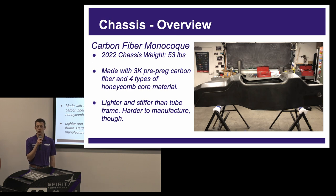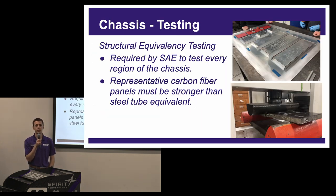You have the option with building these cars. You can either build a monocoque or build a steel tube frame. We choose to build a monocoque, one, because we have the resources available to us being close to Wichita, and two, it's lighter and stiffer than a steel tube frame. At the same weight, it's stiffer, and at the same size, it's lighter. But it is significantly harder to manufacture because of all the molds and different processes and materials that go into it.